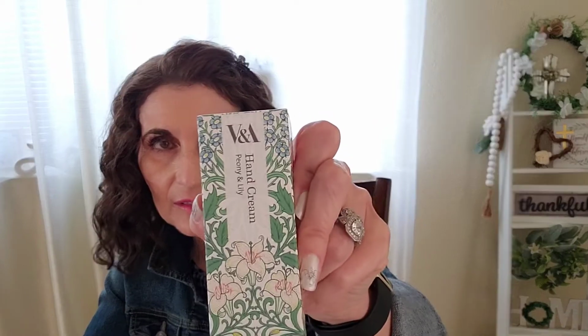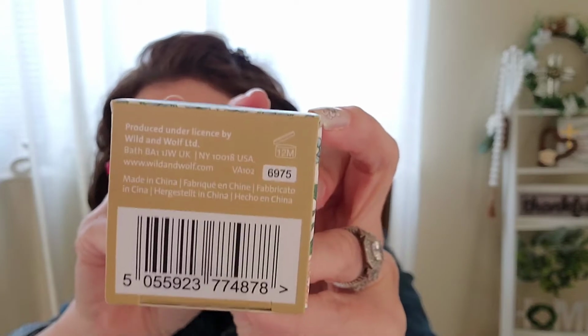I have seen people hauling the V, what is that, V&A? I don't know what this is, V something. Let me see if I put my glasses on, if it says it somewhere else. This is Wild and Wolf Limited in the UK, from the UK. Huh. And, well, anyway, this is hand cream. I'm just trying to figure out the manufacturer. I think it's V&A or V and something.